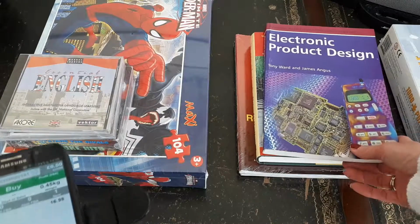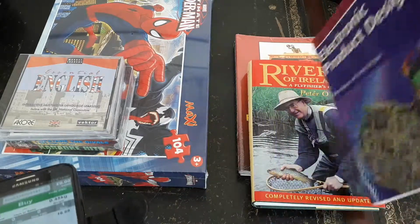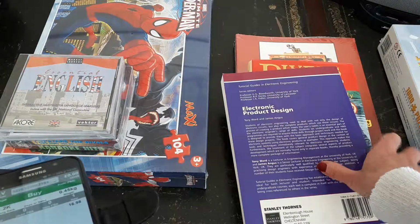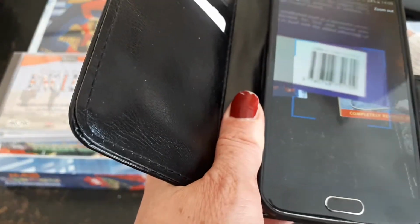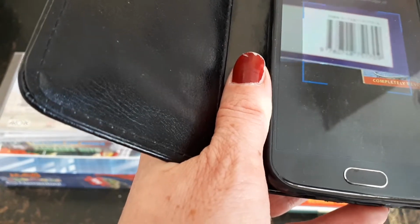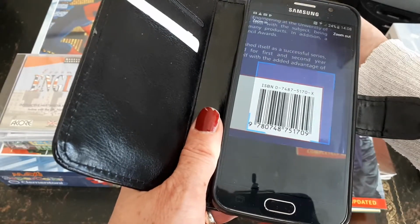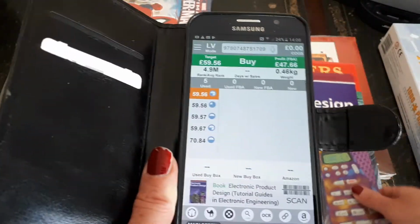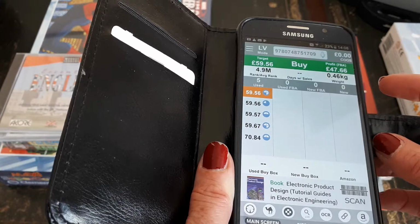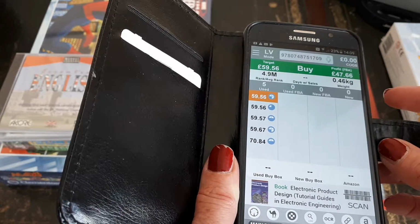Now I got 4 books here that I got at charity shops. These 2 were 50p. So electronic product design, they're used but they're in a good condition. Only minor wear to the dust jackets and the cover. And as we can see, we want to be looking at this column for used items here. The 5 sellers that are selling this used, the cheapest price at the moment is £59.56.